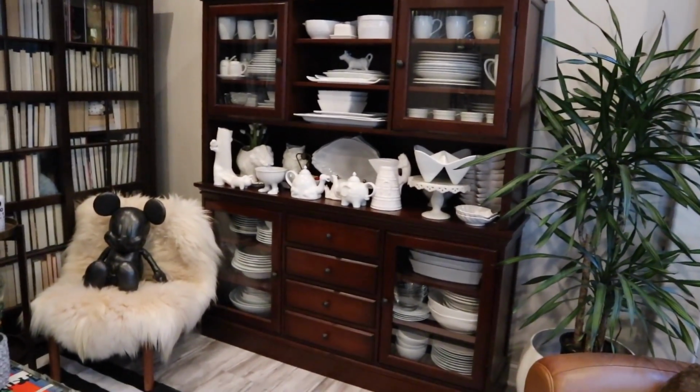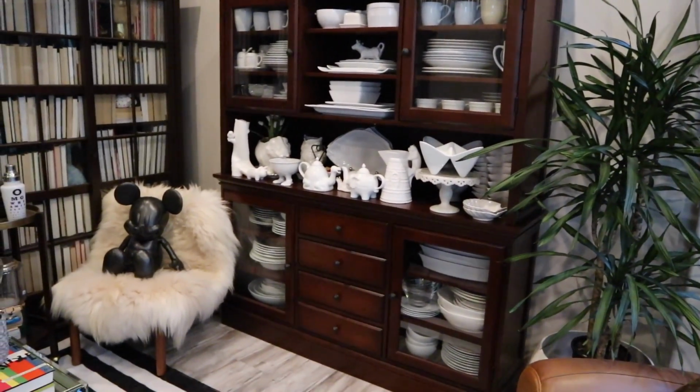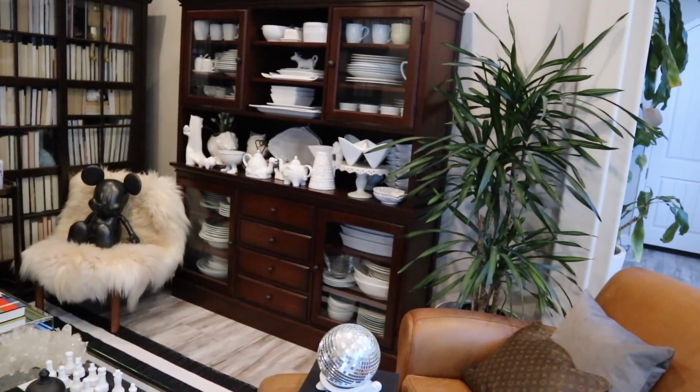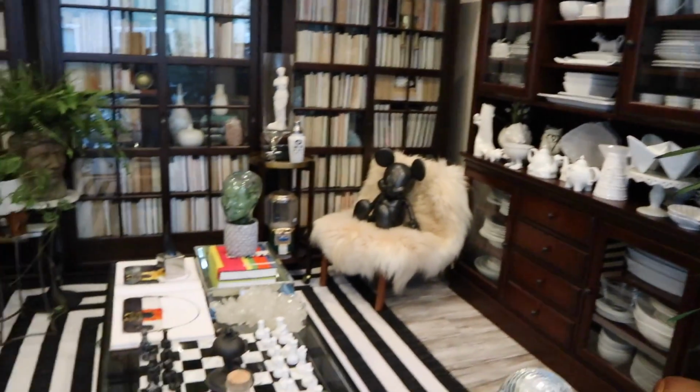But these are all of my thrifted dinnerware and stuff like that. So plates, serving platters, mugs, all that stuff. I actually need to clean it out a little bit, but that's how it is right now.